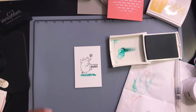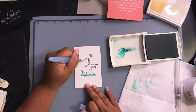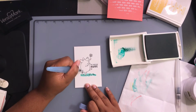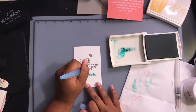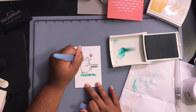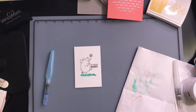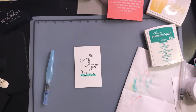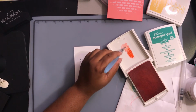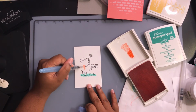Okay, so now I'm going to clean off my brush. And then I'm going to come in and water up my little piggy. Now watering this first, all it does is just help spread the water easier when you first lay down your color. So if you want a more harsher or a brighter, bolder color, you don't have to water it down first. Okay. And I'm just mixing it up right here because I don't want this to be too bright.